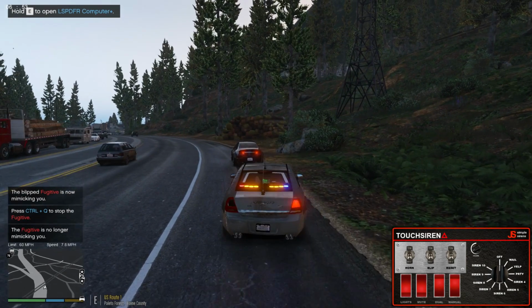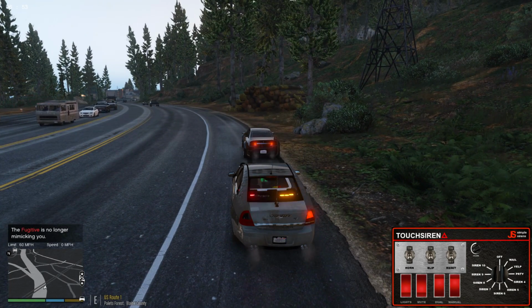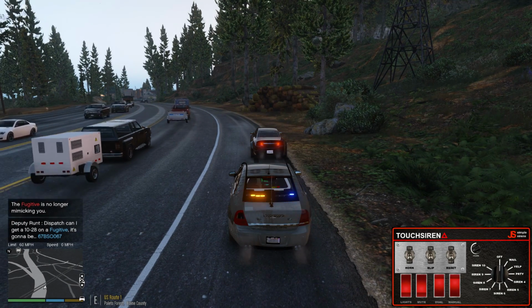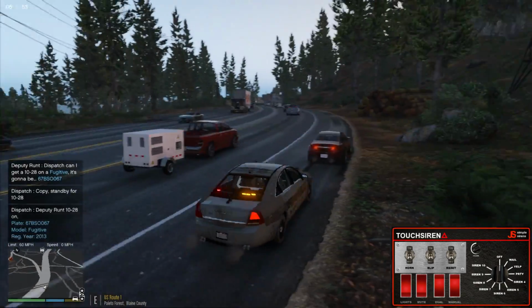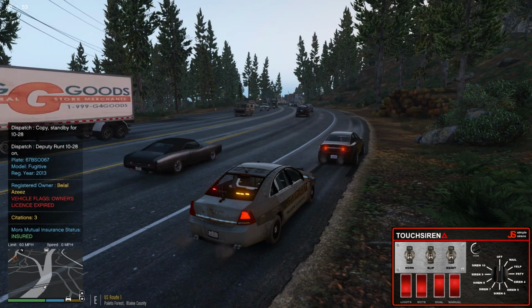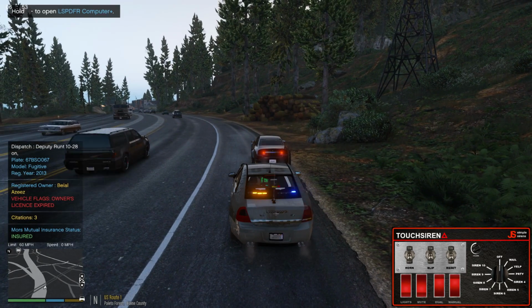Dispatch 222. I was just involved in a rear end TC, and a vehicle tried to get around me. A black fugitive. 67 Boy Sam Ocean 067. We're going to be on East US Route 1, just north of the cable car. 67 Boy Sam Ocean 067. Proceed with caution. 222 received, thank you.